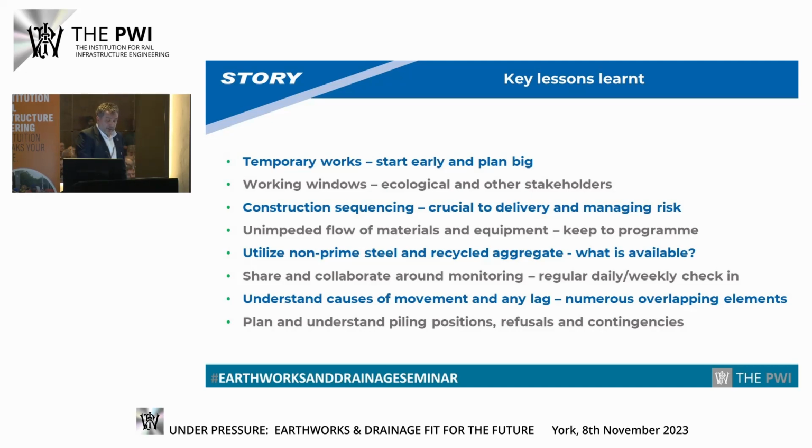Working windows have been subject to numerous constraints from various different stakeholders, such as Durham County Council, Environment Agency. Sequencing's been key in this, in gaining trust from the work we've done at Morpeth, and gaining trust with Network Rail in terms of our designers, that they understand the hillside, it's been monitored for years, and that they can manage this sequencing. And the buy-in from the TME in terms of the increased maintenance regime has been key.